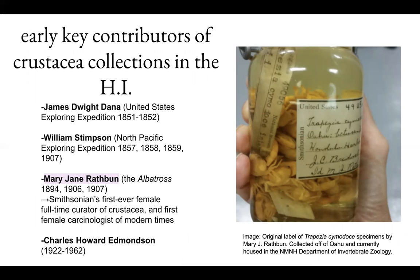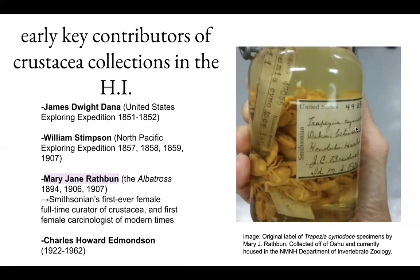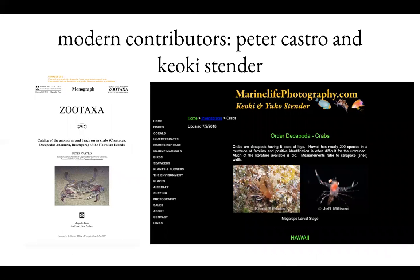I would like to highlight Mary Jane Rathbun, who I first encountered when I was working at the Smithsonian National Museum of Natural History. She was lovingly dubbed the crab queen there, and she was the institution's first ever female full-time curator of crustacea, and considered to be one of modern day's first female carcinologists, or crab studiers. Here is one of the specimen jars that she labeled. One of my jobs was to go through and label all of these, organize them, and digitally input them. So here's one of the trapeze crabs she took under her wing.